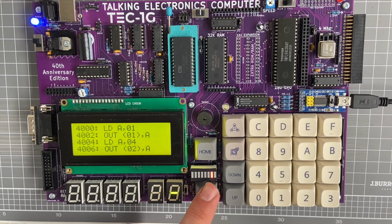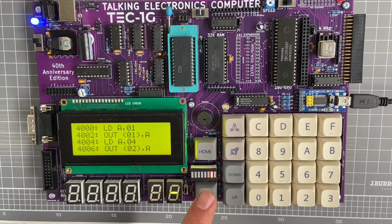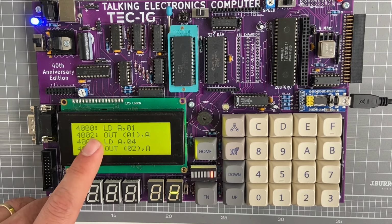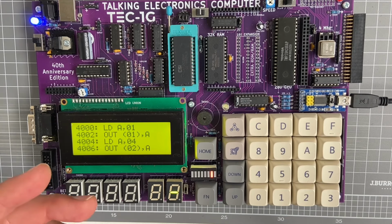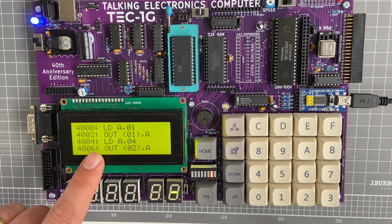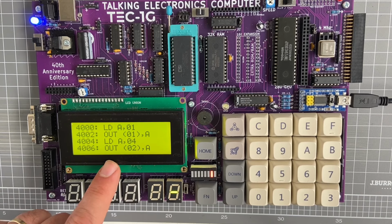But we also got this LED lit up here. This means it's in protect mode. And what protect mode does is that any code between 4000 and 7FFF is protected, it's read-only. So if I do make a mistake in this code and overwrite my own code, I won't lose it.